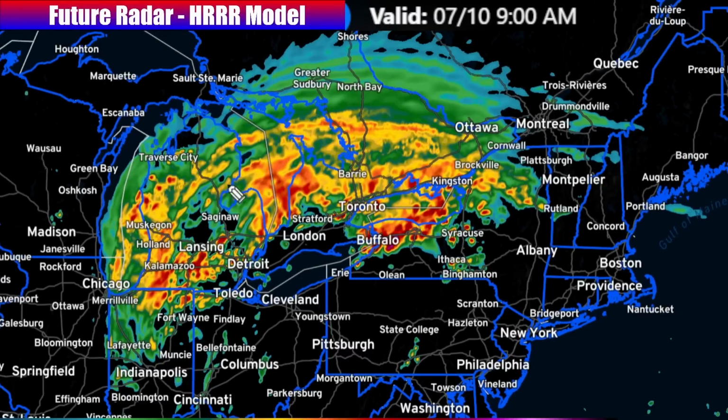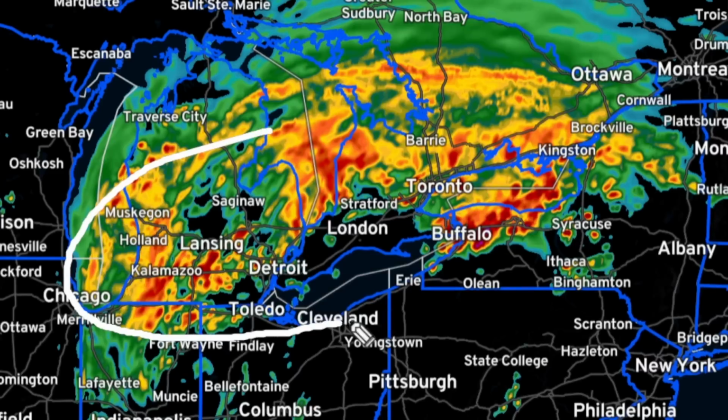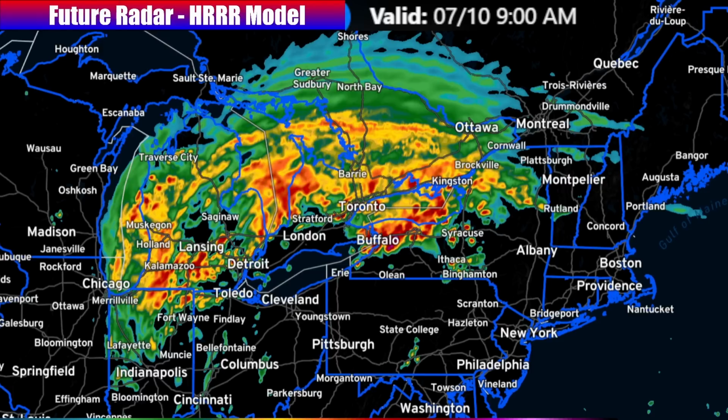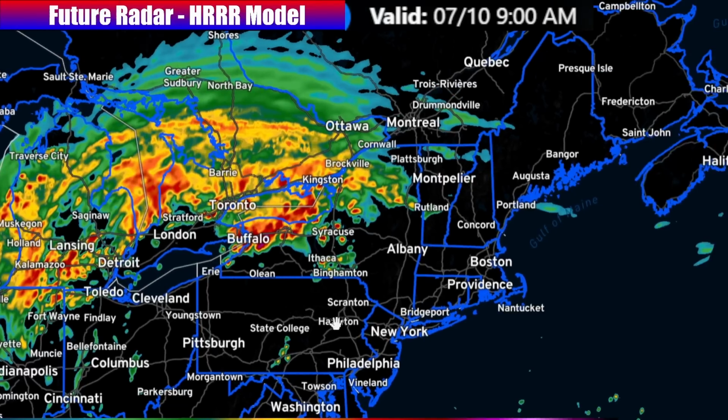We'll see a new one develop later tomorrow, though. First of all, though, we've got to go through our Wednesday morning. This is 7, 8, 9 o'clock in the morning. Heavy rainfall stretching from Kalamazoo and Holland in Michigan all the way over to Kingston and Syracuse. So from southern Canada all the way down into central New York. Very heavy precipitation coming down.